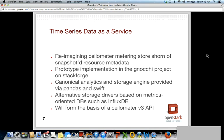So if you were, for example, to take the current metering store in Ceilometer, an installation based on MongoDB, and you were to fire up the Mongo client and have a look at what's in our meters collection, you would see that for every data point that we store, say the CPU utilization of a particular instance is 42 at this moment in time, and then a minute later it's 43, and then 2 minutes later it's 41, whatever. So that's a trend in terms of some numerical value.